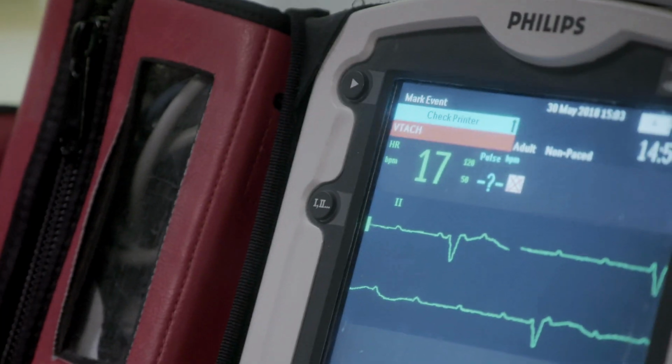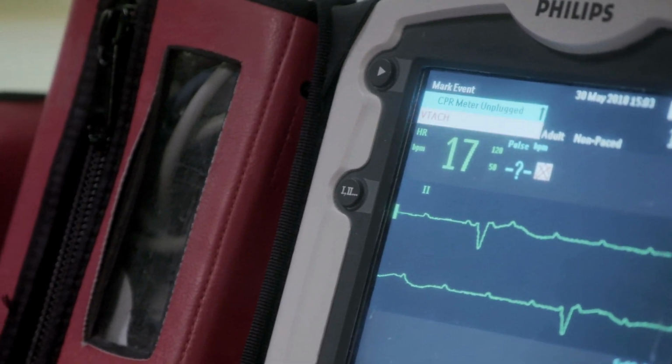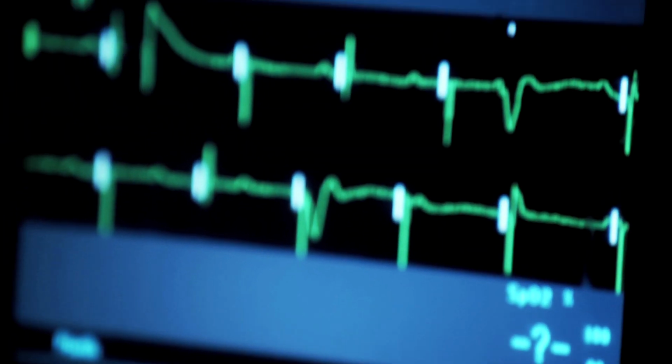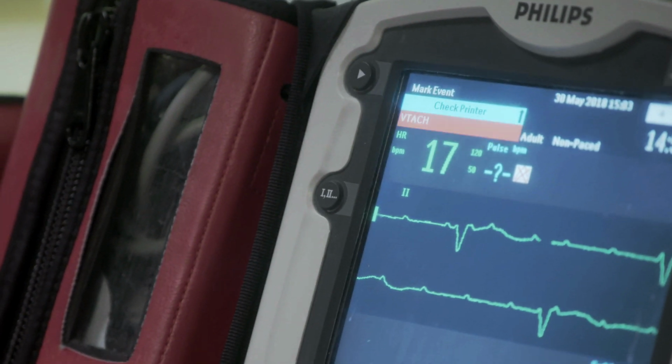When I looked at the rhythm strip, I realized that she was in complete heart block, which is a complete disorganization of how the heart beats. The electricity that goes in the areas of the heart to keep it pumping at a fast rate, there were blocks in that pathway.